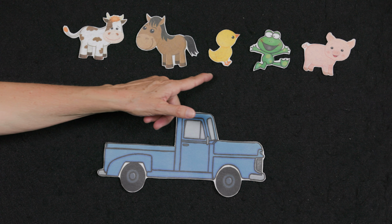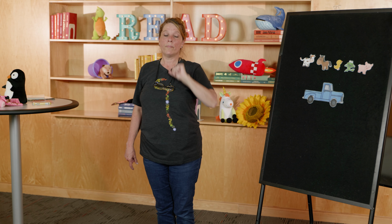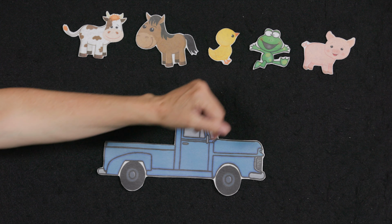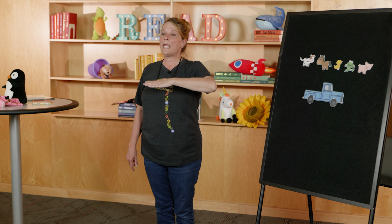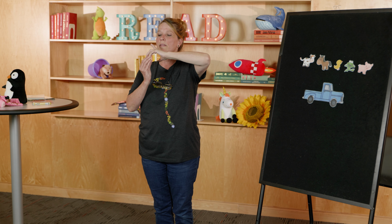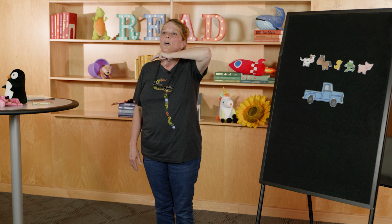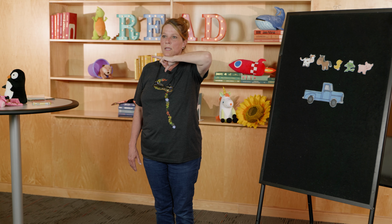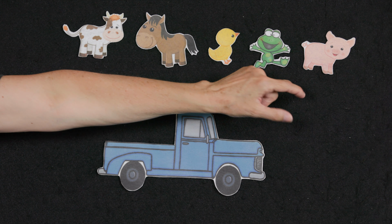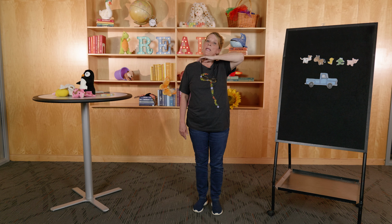For duck, this one's kind of easy. This is duck. Kind of looks like a duck, doesn't it? Duck. For frog, this one's a little harder. We're going to take our hand, put it under our chin, and we're going to turn down these two fingers like this. So only these two fingers are sitting up. This is frog. Almost looks like a frog jumping. And for pig, we're going to take our whole hand, put it under our chin, and this is pig.